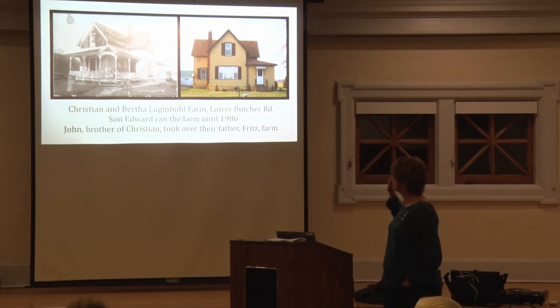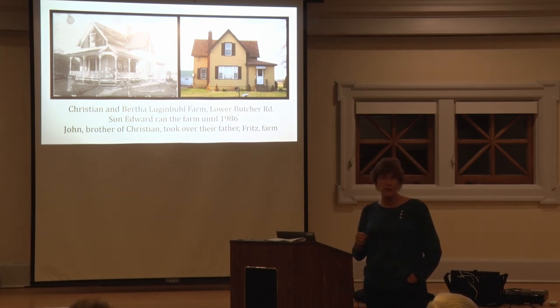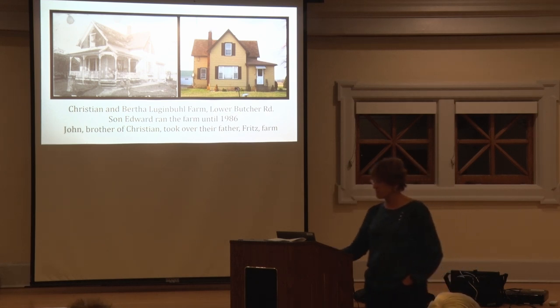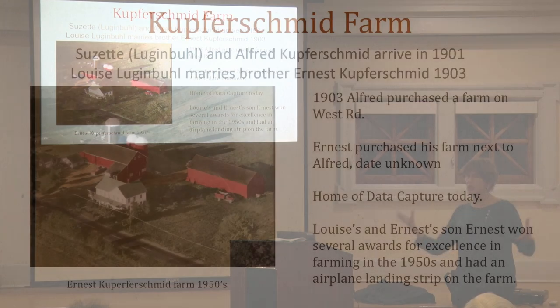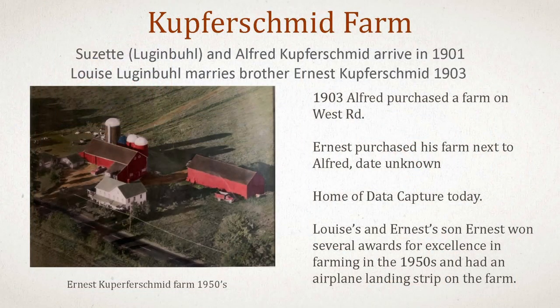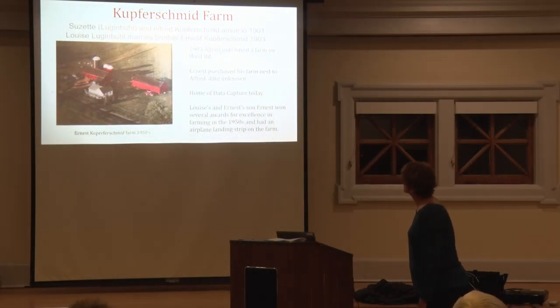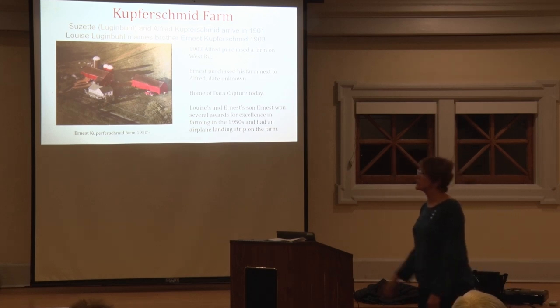So that ended the farming of Edward, and it also ended the farming of Ed Gerber, whose original father's farm was down the road where Schneider's is, but then he moved that farm to South Windsor. Cooper Schmidt's farm, and this is a Luginbuehl Cooper Schmidt. So two Luginbuehl sisters married two Cooper Schmidt brothers. And that's the home of David Capture today. And that farm is where Fritz Luginbuehl sent his son at 9 or 10 years old to help Suzette because they didn't have any children.